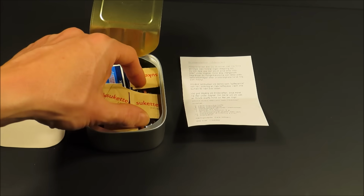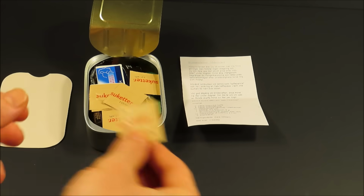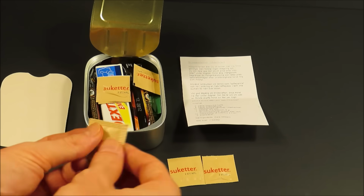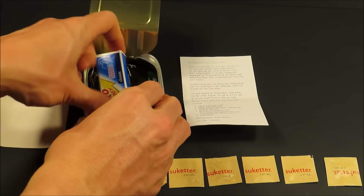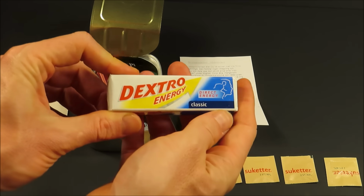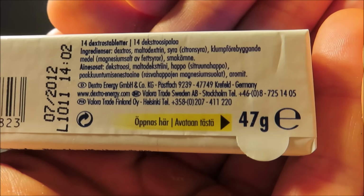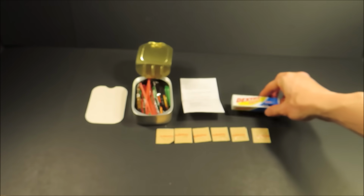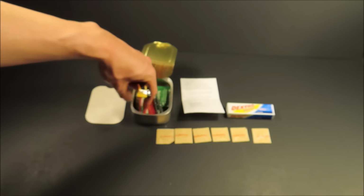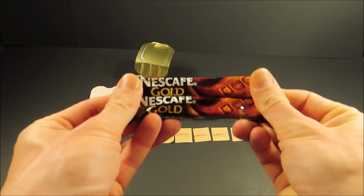Wow, this is pretty cool. That is suketter, that's sweetener. Probably not the best allocation of space. Water purification tablets would have been better than this. And these are dextro energy. That's dextrose tablets. Pretty much little sugar candies. Dextrose, maltodextrin, 47 grams of excellent non-thirst provoking carbohydrates. And then here are your 2 packets of coffee. Nescafe Gold.